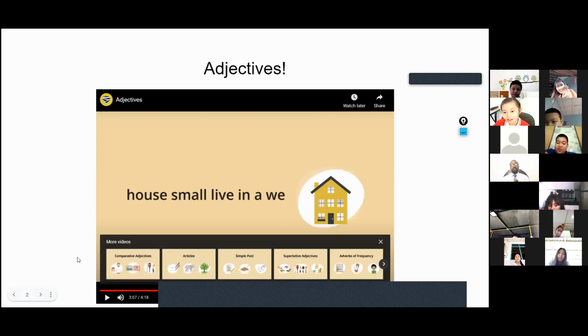All right, so here we have: house, small, live, in, a, we. Who wants to try this one? Remember, we're putting the words in the right positions to correct the sentence. Another volunteer? Thank you. House, small, live, in, a, we. What should be the first word? So I'll help you out. We'll start with this. So we will be first.